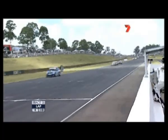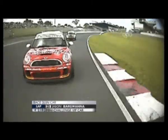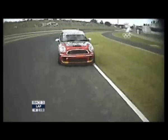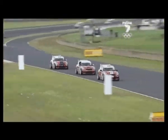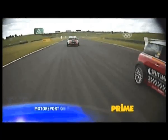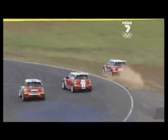At Eastern Creek Raceway, race 3 in the opening round for 2008 of the all-new Mini Challenge. And Jason Bargwanna is in the guest car this weekend, and Nathan Gear not afraid to attack through turn 1. Oh, he's on the loud pedal, that's for sure, but well, Barks' thing looks a little bit down on power and down on a wheel as well.